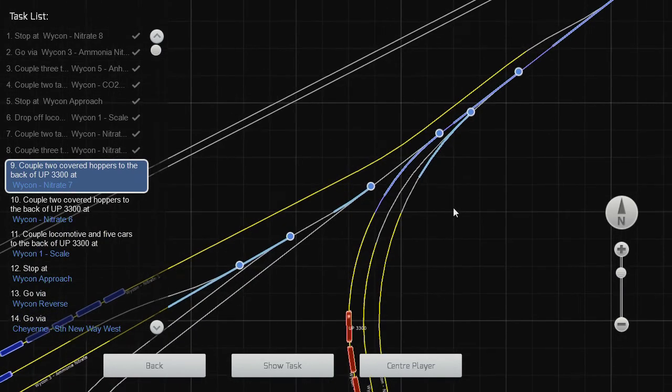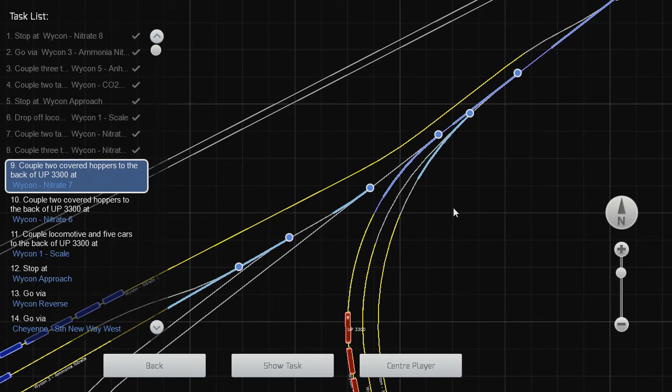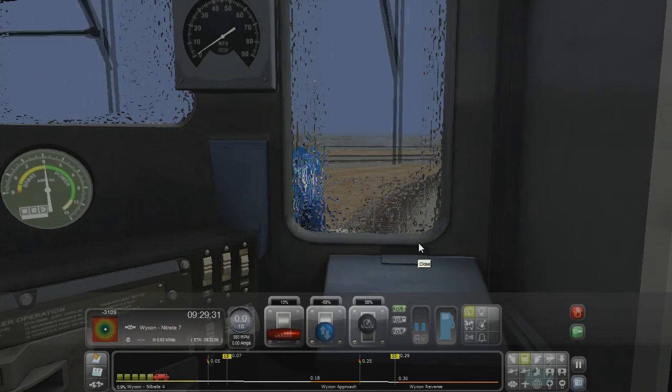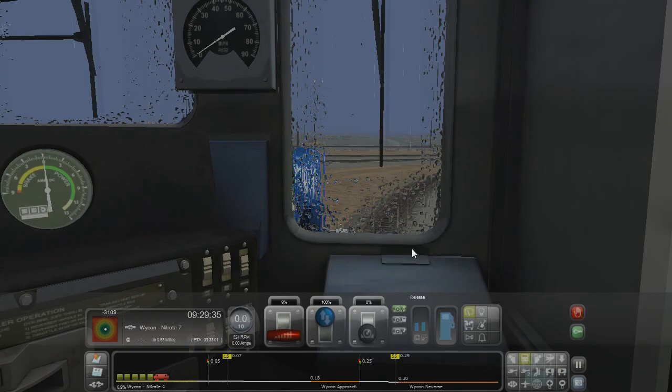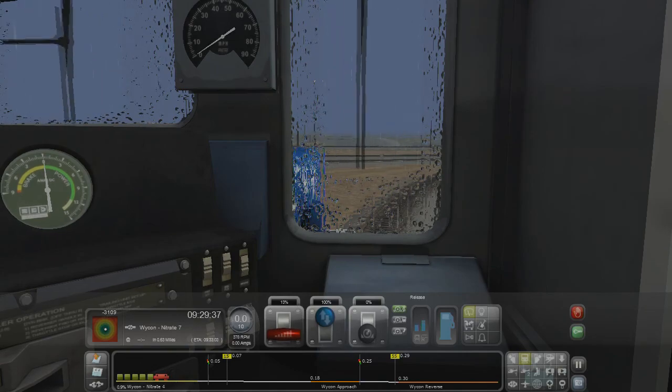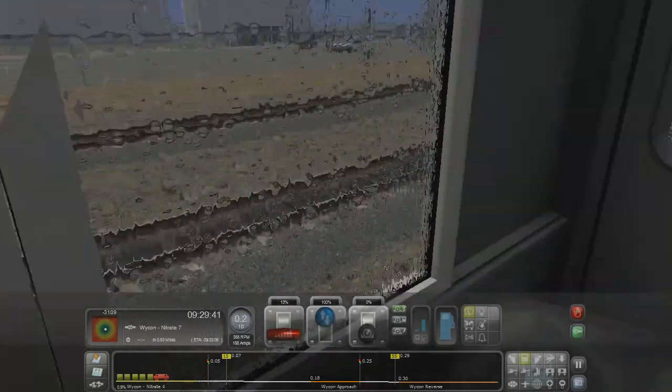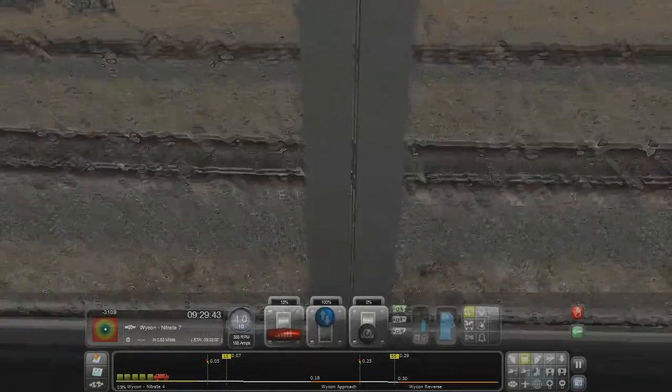I'm probably going to need that set to there next time, but that's not going to be important just yet. Okay, so back out to the reversing point. Whoops. Alright, let's get this thing rolling in the correct direction. Ah, yes, there we go.